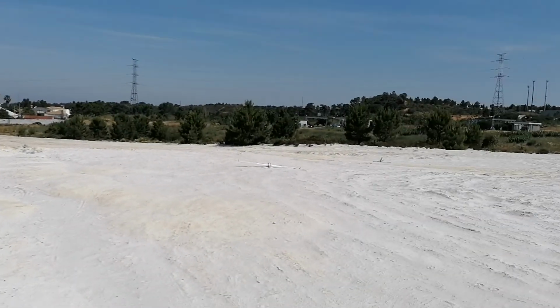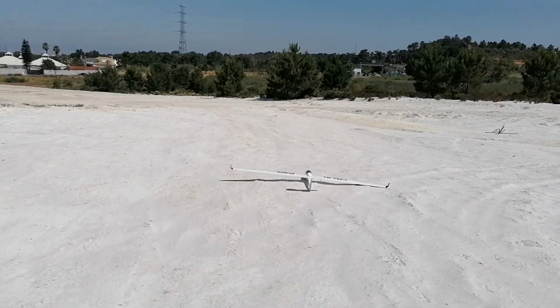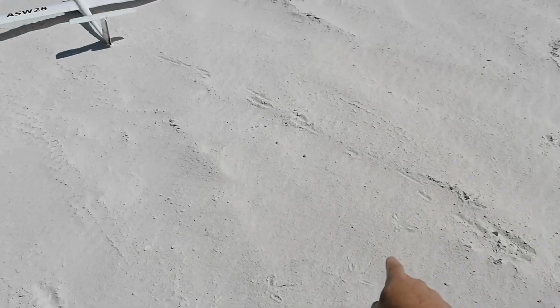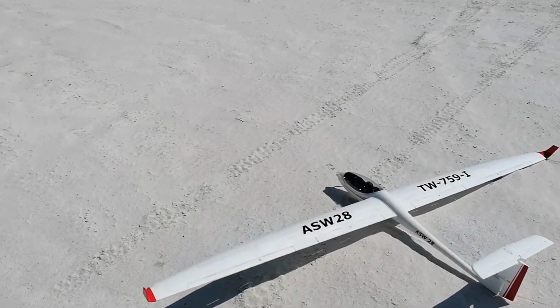Nice, nice, nice. That's what I'm talking about. She's just hanging there with full flaps, nice and easy. She hit the ground here, boing, boing, boing, and stayed there. So yeah, like 1, 2, 3, 4, 5, 6, 7, 8 steps till it touched the ground for sure and stopped. Not bad.